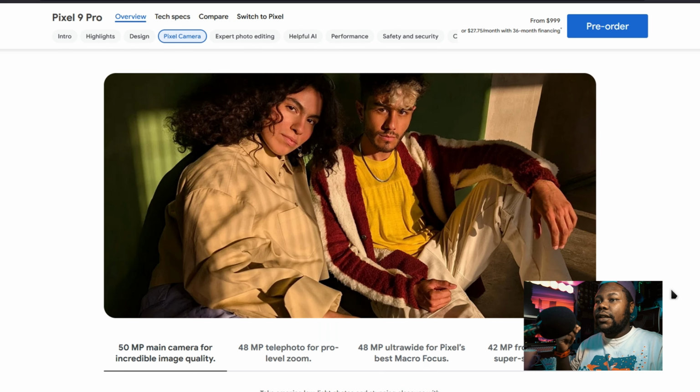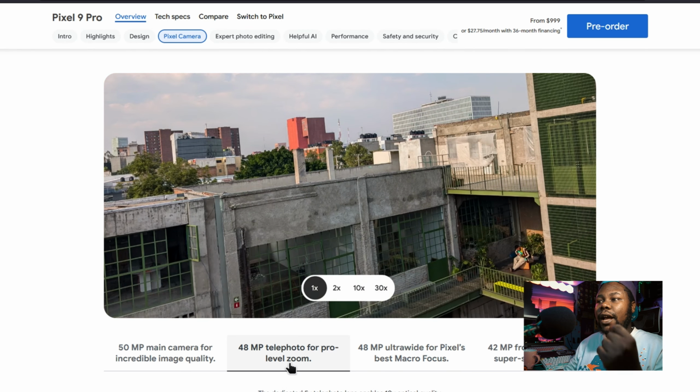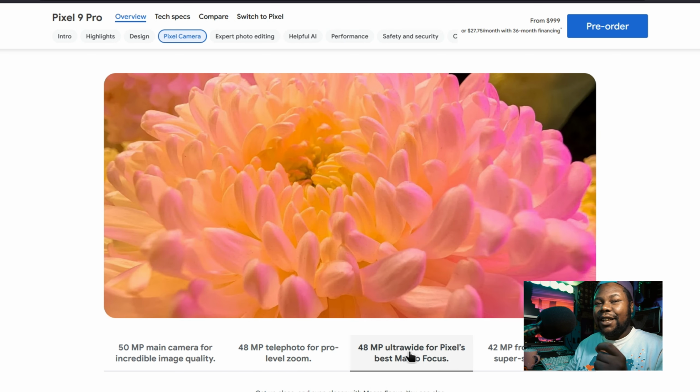On the camera side, it has a 50 megapixel main camera with incredible image quality, as they state, and it has a 48 megapixel telephoto, which as you can see here, I can play and we have much more vivid detail showing how much the telephoto has been improved, which is quite dope. To be honest, that's freaking dope. And it has a 48 megapixel ultra wide for the Pixel's best macro focus, which I can say, on the macro side, I think they have to fix that, because so many times even on the Pixel 7 Pro, macro usually gets so challenging on focusing.